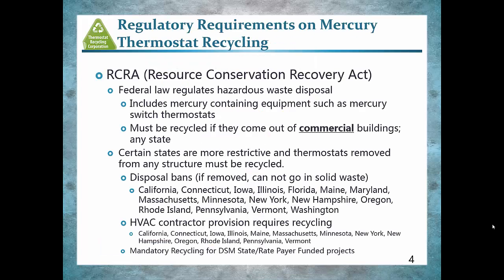So as far as RCRA goes, you may know about CFL light bulbs, but a mercury thermostat has about 1,000 times more mercury than a CFL light bulb. And it is regulated under RCRA here in the United States, which, again, is the Resource Conservation and Recovery Act.